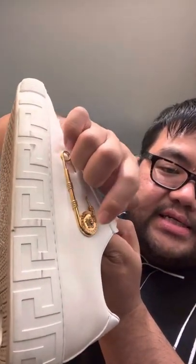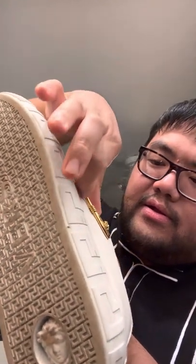Another pair that I got that I thought was pretty unique. It looks really nice. It's the Versace white shoe with golden safety pin. This is plastic. You can kind of move it around a little bit, but it's mainly glued to the shoe. Versace is known for the safety pin, even back in the 80s, 90s, when they made the famous dress that was made out of safety pins. That's how this became really famous. So Versace has a lot of their stuff with safety pins on them.